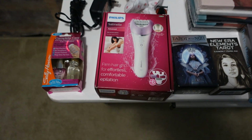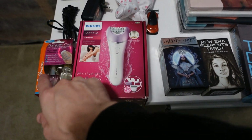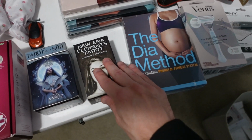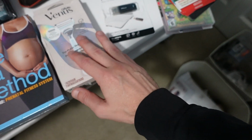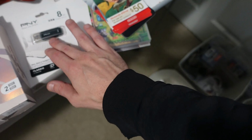Alright, I got it sorted a little bit better. Let me show you what we're working with here. This front row are the quick listers here. Brand new shaver, brand new moisturizing kit, a couple tarot cards, a brand new book here, another shaver, USB flash card. I might hold on to that.